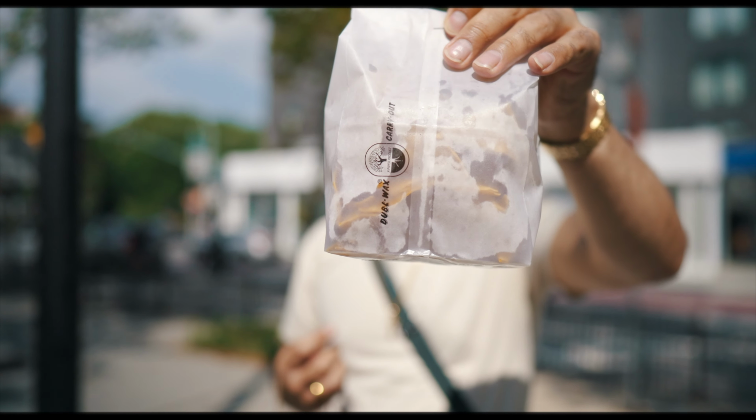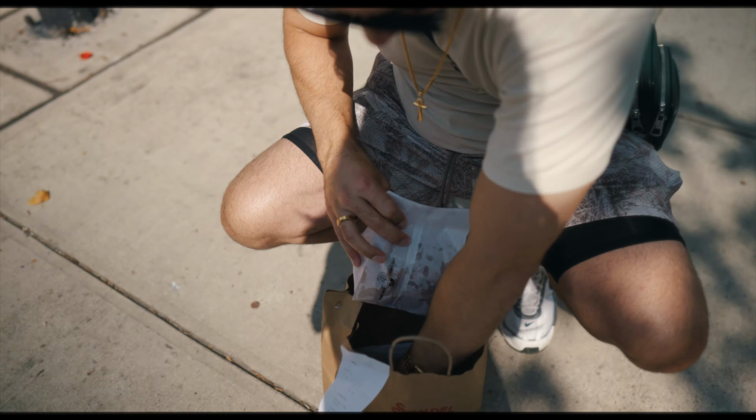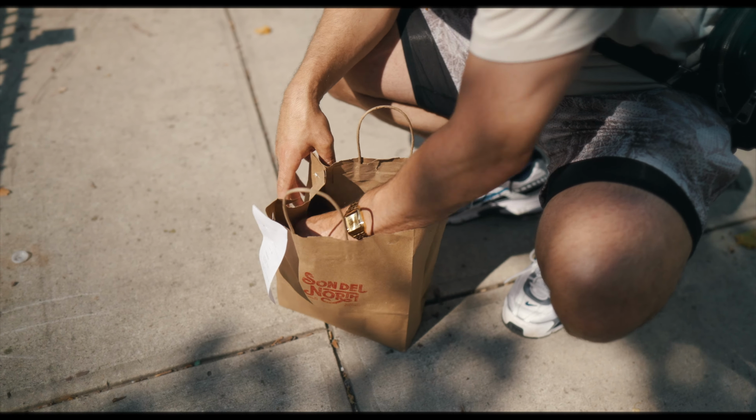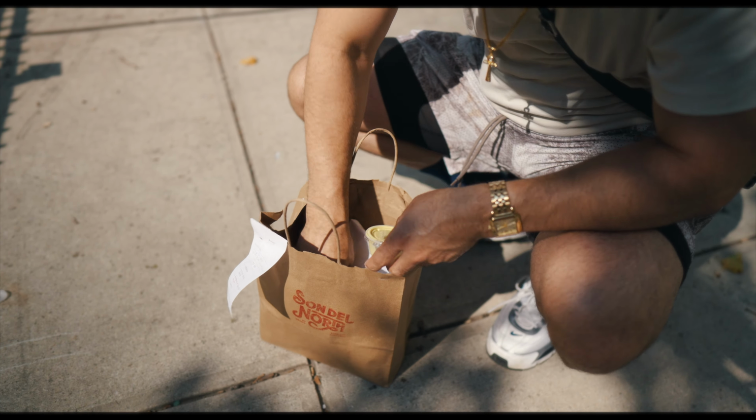Here are the chips. And inside is the dip. They gave us something extra in here. Well, I don't know if it's like a dipping. Oh, that's all the salsa. Oh, and there's a green sauce.